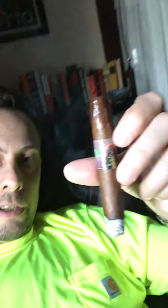I don't know, yeah. Really fantastic stick. Unique, very unique. I would recommend trying at least one of these. El Diablo del Desierto.